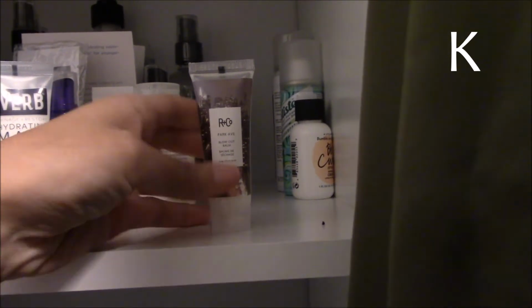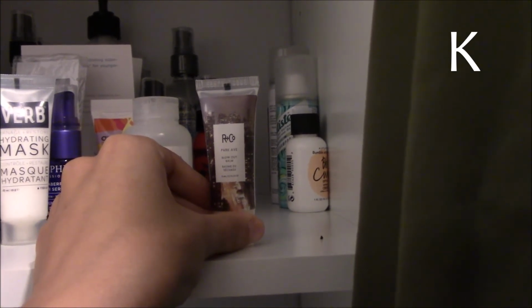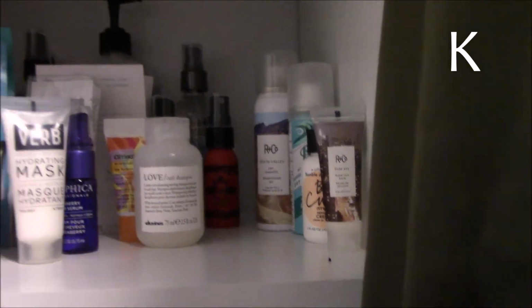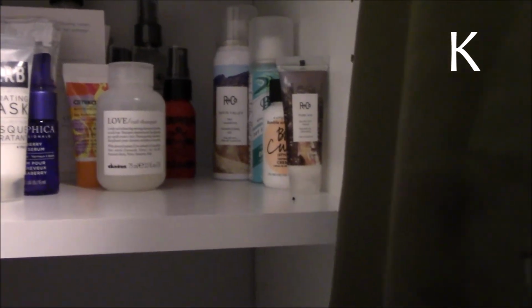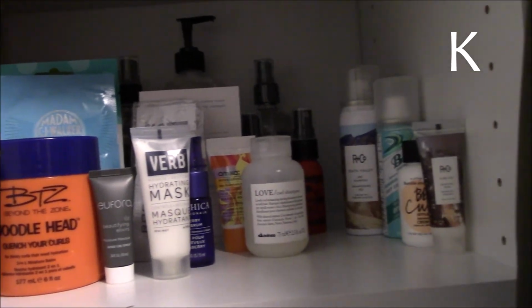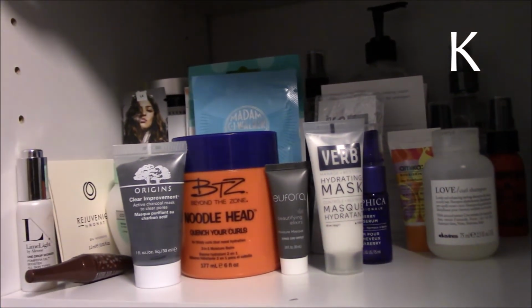R&Co has quickly become one of my favorite products. I haven't used this. I've literally only used their dry shampoo, but they're just amazing. So yeah, I'll keep that. This Bee Curl, I'll keep that. And then these are dry shampoos, which I will definitely keep. I have to start rotating them through my Project Pan collection. So, alright, I'm actually keeping way more than I thought I would be, but a lot of it is samples, and I just actually have to get through it.